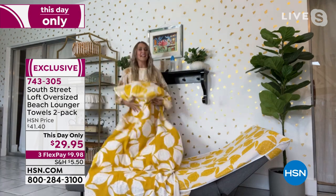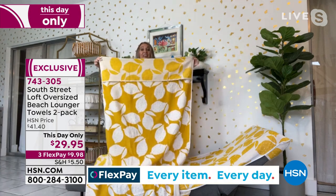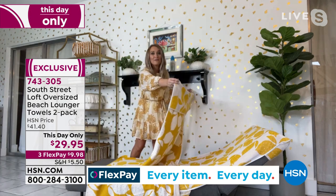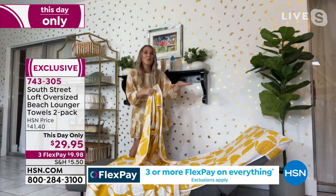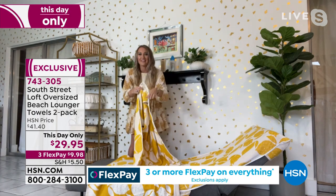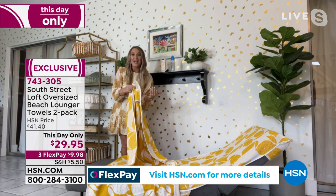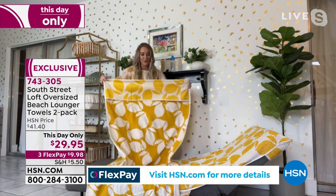I also love that it has an included hood. So we've actually built in a little hood here, and this slips right over top of your beach chair. So no more slipping down on you. You don't have to wedge your beach towel in between the slats. You don't have to bring clamps with you and clamp it down. If the breeze kicks up from the ocean or by the pool, no problem. It's not going to fly away on you.